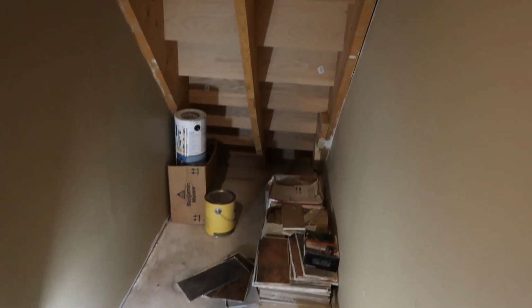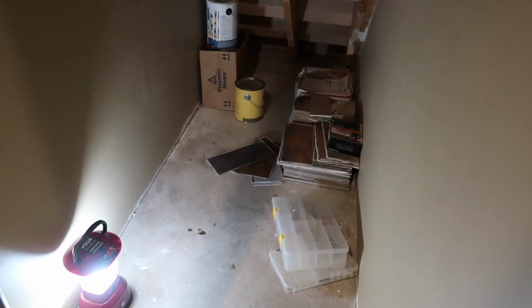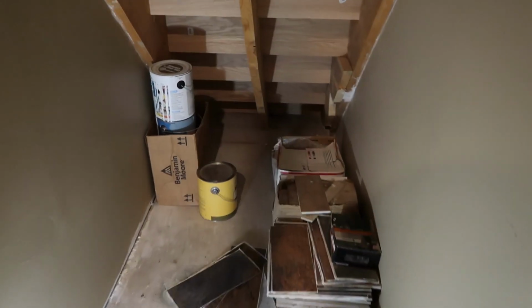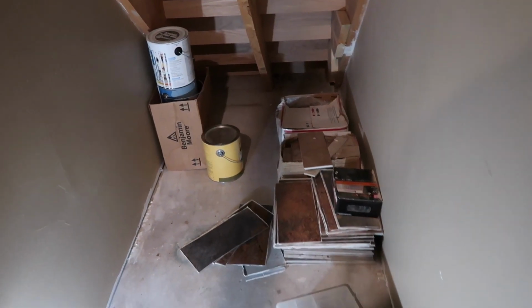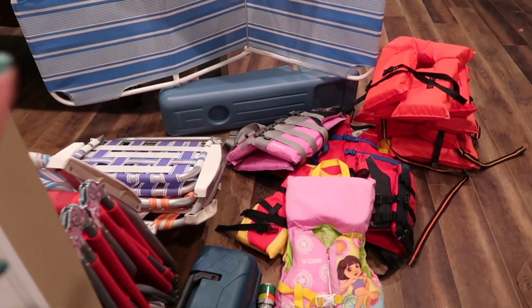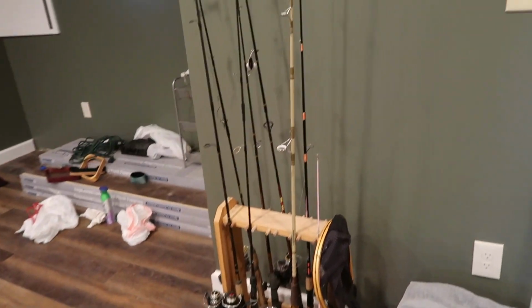Okay, so I just completely cleared this out as best as I can, took out all the fishing poles, and I just vacuumed up all the mouse poop that was all over the place, which was disgusting. So I'm going to push back all of these extra supplies way back as far as I can. And then I will see if I can find room for the chairs and the life jackets. But I'm gonna keep the fishing poles out here for now.